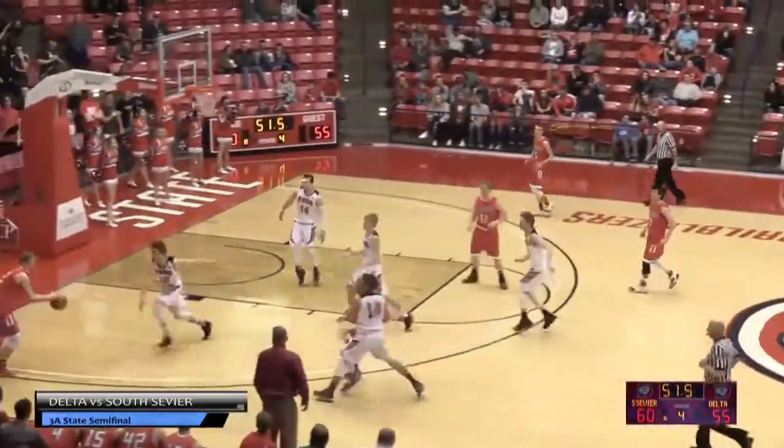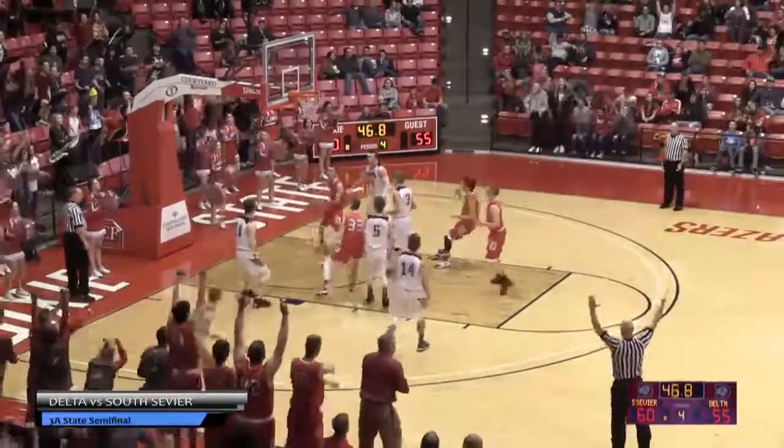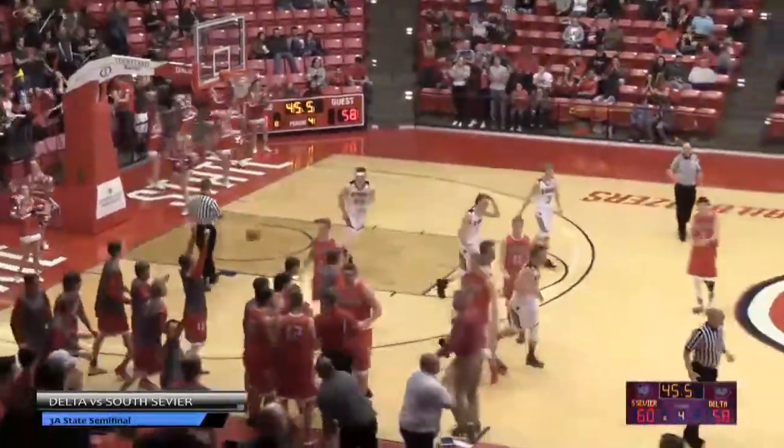Left side high, Springer into the corner to Burton. Pump fake on the three, looking to the wing, back to Springer, launches the long three, nothing but net. Jager Springer, the Riverstone Contractors three-pointer. He's got 12-9 in this fourth quarter.